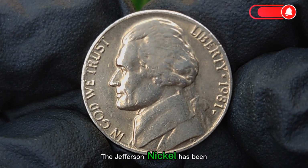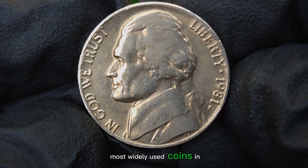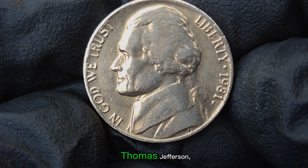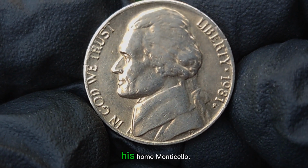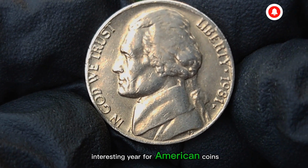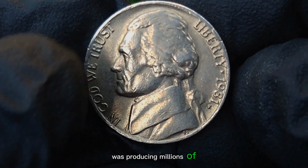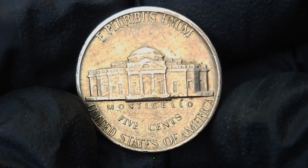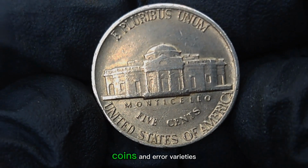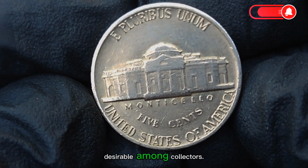The Jefferson Nickel has been minted since 1938, and it's one of the most widely used coins in the United States. On the obverse, you'll see the portrait of President Thomas Jefferson, and on the reverse, his home Monticello. Now, 1981 was an interesting year for American coins. This was a time when the US Mint was producing millions of nickels every year for circulation. But what makes the 1981 nickels stand out is that some proof coins and error varieties from that year have become highly desirable among collectors.